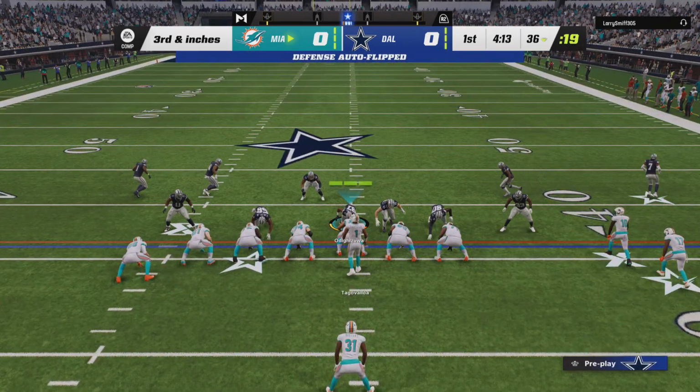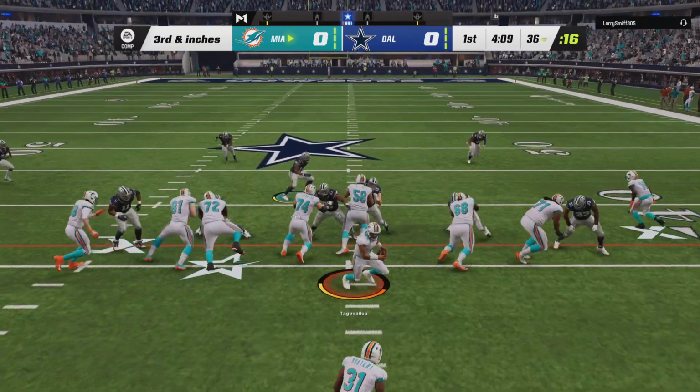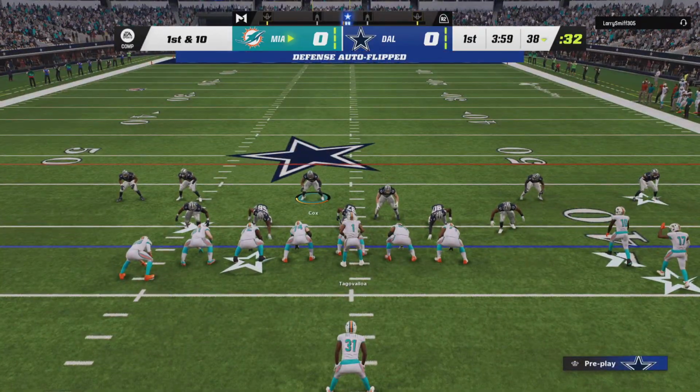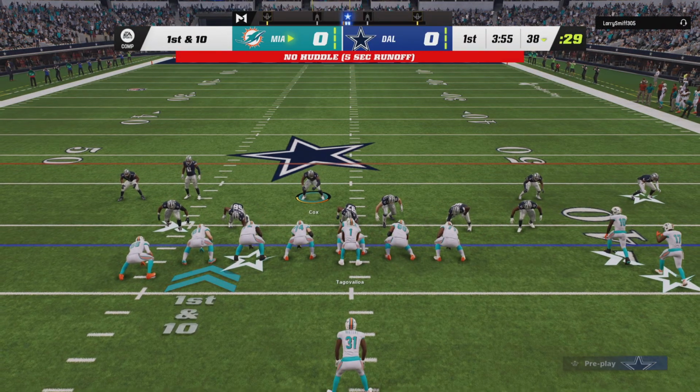An early test for this defense. Here we go on 3rd and inches. They'll try and run here with Mostert. And he's going to have the first down at about the 38. So here's a 1st and 10 at the 38.